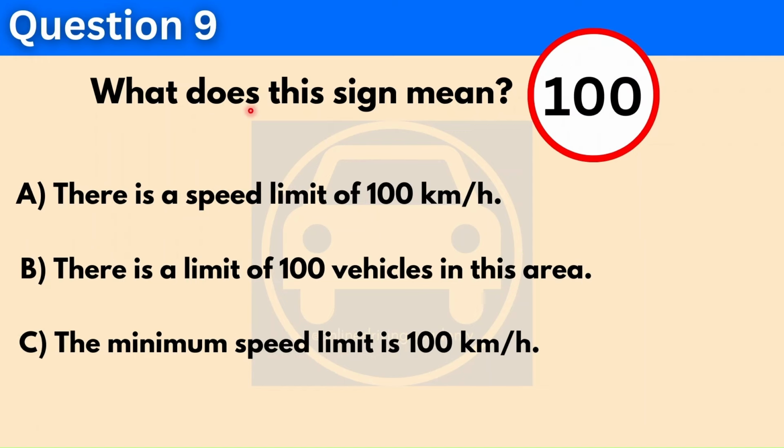Question 9. What does this sign mean? Now we can see a red border, a white background, and there's a number in the sign, right? We have the number 100. And automatically, if you have watched my previous videos, you should know what this is, right? This is a speed limit, a maximum speed limit.